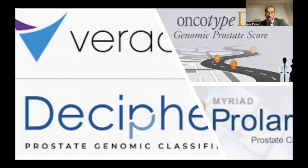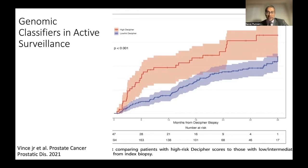One of these are molecular tissue-based prognostic signatures that can help us get a better sense of the true biology of the disease that the Gleason score may not tell us about, and better risk stratify patients. This was a study looking at the Decipher genomic classifier in the MUSIC cohort, and you can see men with a low and intermediate risk Decipher are denoted by the blue curve, while men with a high risk Decipher are denoted by the red curve. And you can see here that men with high-risk Decipher are more likely to be treated or spend less time on surveillance compared to men with a low Decipher.